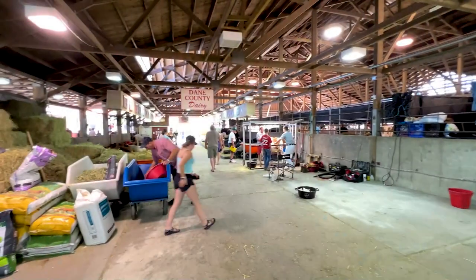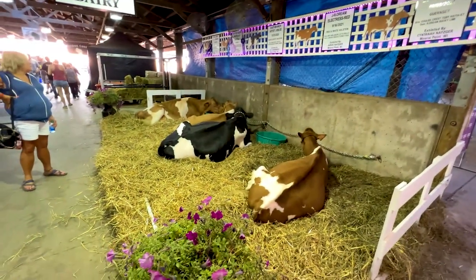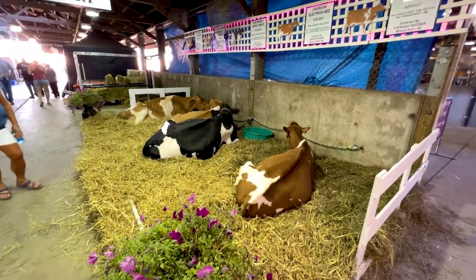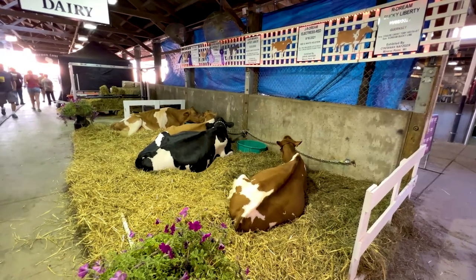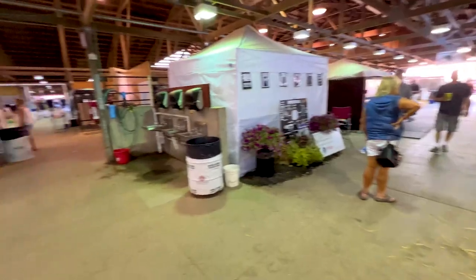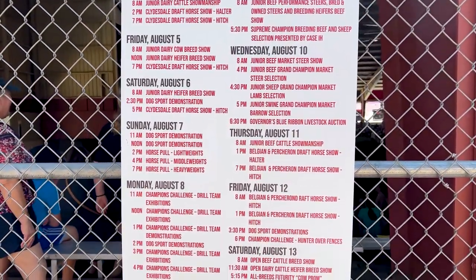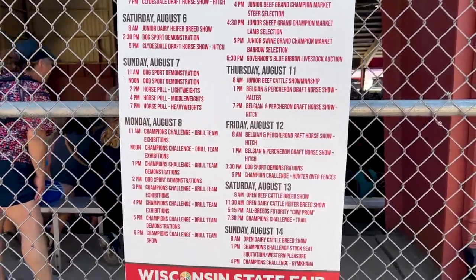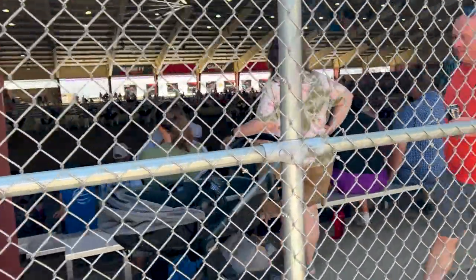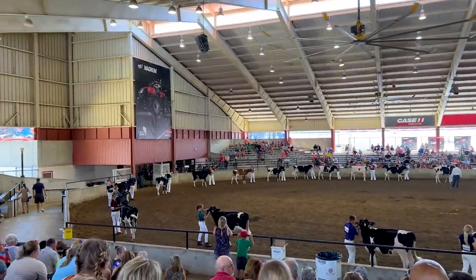Pizza. Of course, with most state fairs, there's plenty of animal exhibits, including a barn building just for cows. They look happy. Then in the Coliseum, they have a bunch of judging competitions for farm animals. Let's go see what's going on. We got cows right now. Those are some pretty cows.